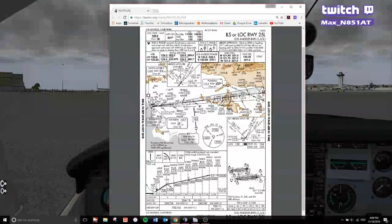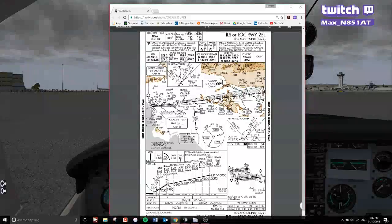If you look at the altitude section, it would be maintain 5,000 until established. So how's that PTAC work? I gave you the abbreviation. It's position, turn, altitude, clearance. That's if you want to be complete, 100% phraseology.